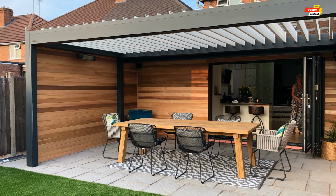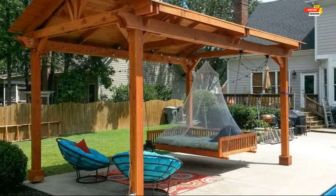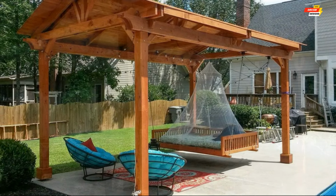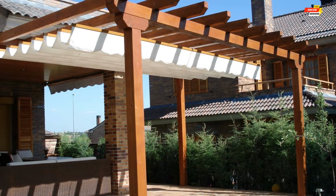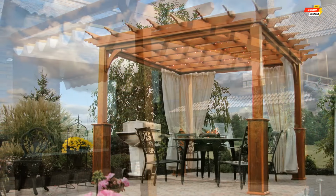7. The Dining Al Fresco. Transform your pergola into an elegant outdoor dining space perfect for entertaining guests. Select a stylish dining set with comfortable seating, add a touch of elegance with fine china and glassware, and enhance the ambience with flickering candles or string lights.